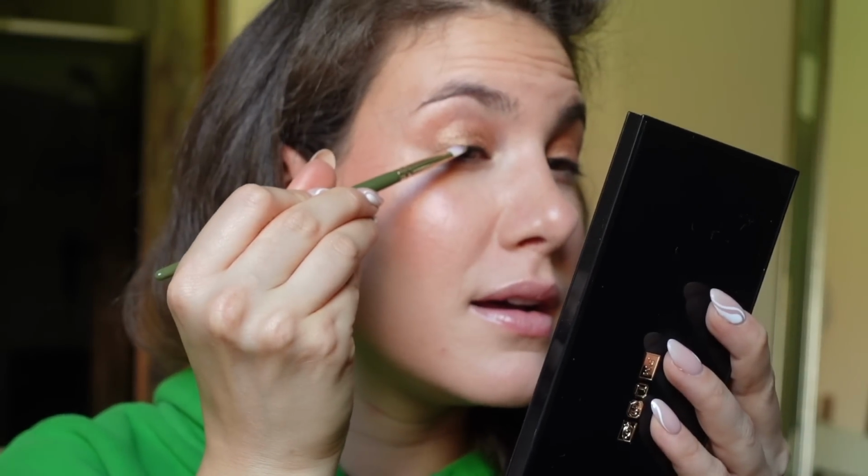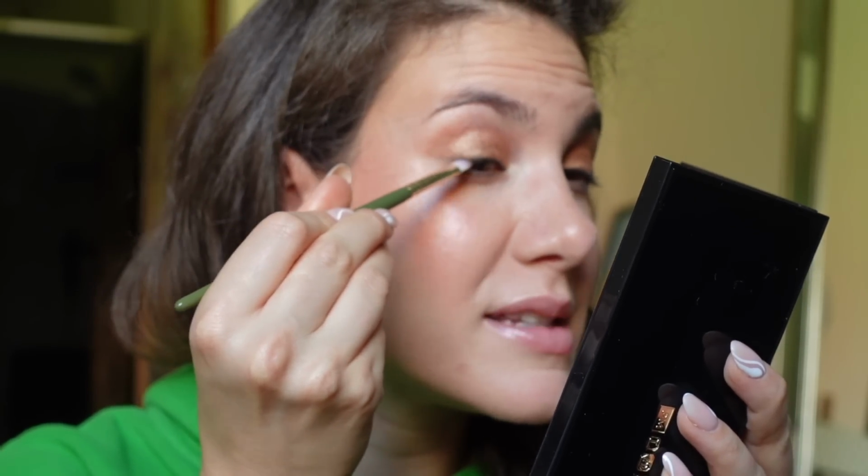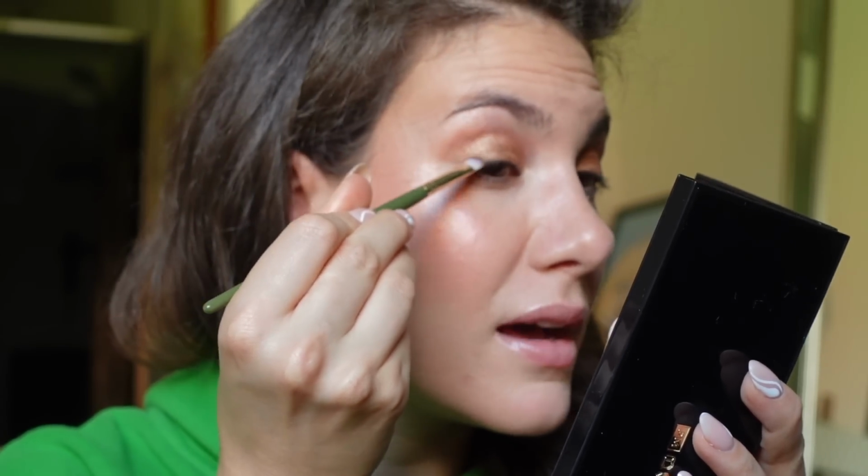I'm gonna take this dark shade over here and kind of use it as a shadow liner on my upper lash line. I'm just gonna press it on the outer half of my upper lash line just to add a little bit of thickness there.